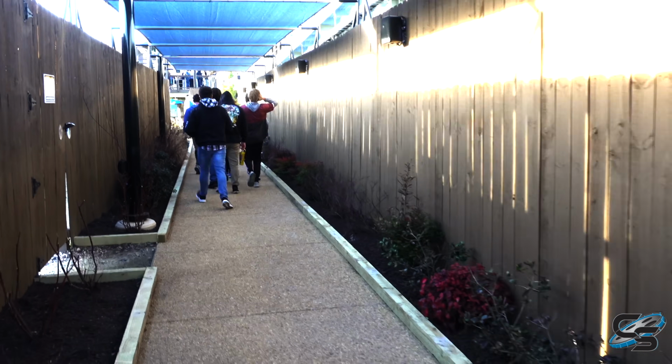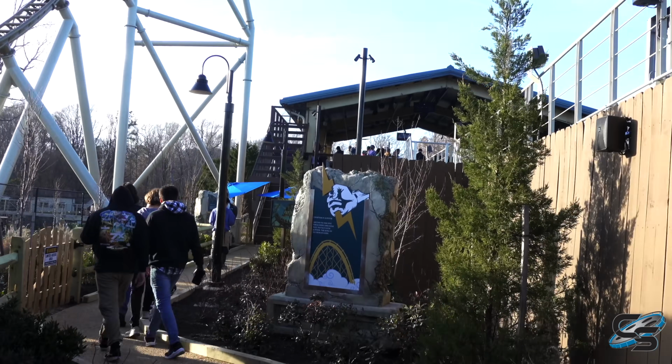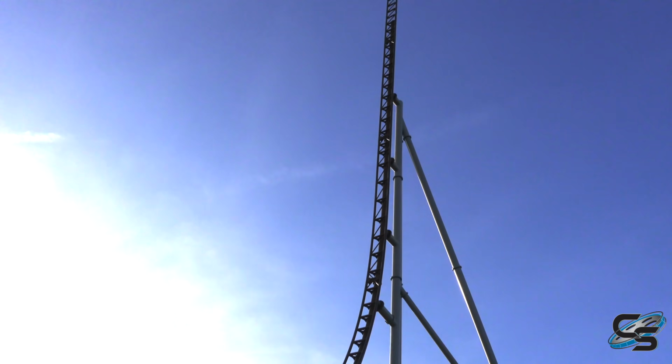I feel like this is definitely a missed opportunity for columns on either side. Literally, we were talking about there's a shopping mall right by my house that has more theming as far as Roman and Greek architecture, but you know. There's the station. Wow, we go right up next to the spike.